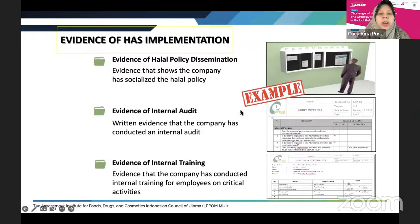Okay, the evidence of the halal assurance system implementation. Example here. The first picture is an example of the halal policy dissemination. And then the second one is the example of the internal audit evidence. And then the last one is an example of the halal assurance system training evidence. You can prepare it.